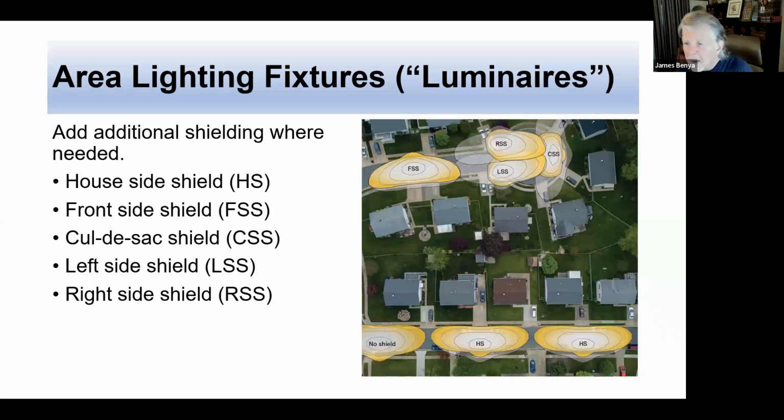Here's an example of how these, there's something in the way of shields that are attached to some of these. These are typically used for street lighting. As you can see here, here's a neighborhood where the street lights have been converted to LED, but the different types of shields have been attached to minimize light going one direction or another.